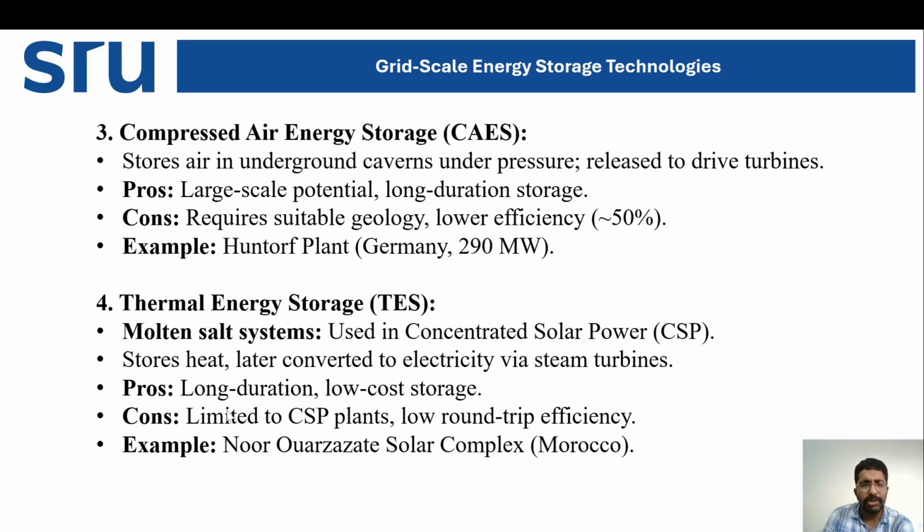So what are the pros? Long duration. Like overnight, it can store the heat energy: during the daytime it stores, and during the night time it is able to extract and maintain the thermal energy storage system. So low cost storage. Then cons can be limited to CSPs, concentrated solar power, and low round trip efficiency. Round trip efficiency is less than 50%. One example is in Morocco, the Noor Ouarzazate solar complex.